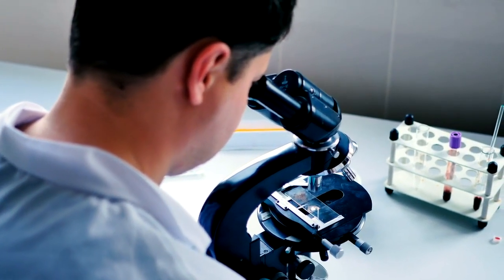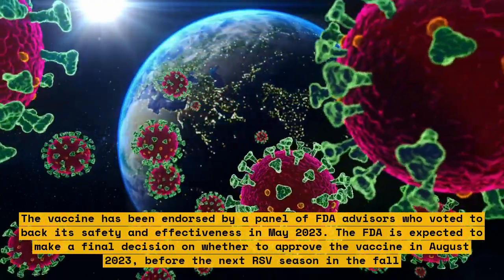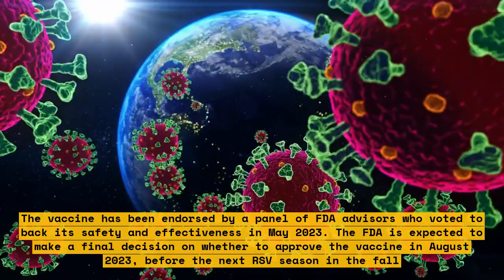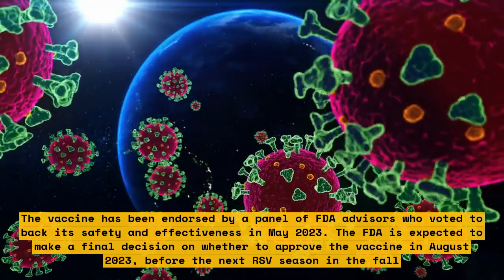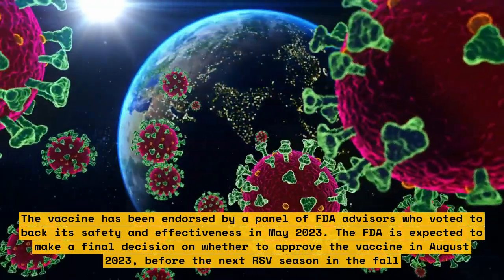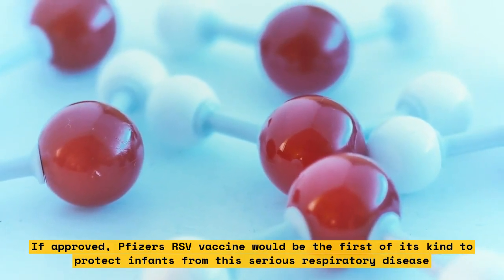The vaccine has been endorsed by a panel of FDA advisors who voted to back its safety and effectiveness in May 2023. The FDA is expected to make a final decision on whether to approve the vaccine in August 2023, before the next RSV season in the fall. If approved, Pfizer's RSV vaccine would be the first of its kind to protect infants from this serious respiratory disease.